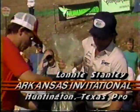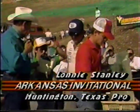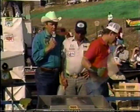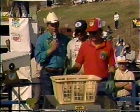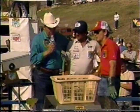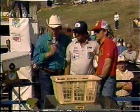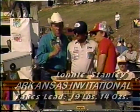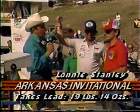Folks, here's a man right here you'll all recognize, the man who invented the famous Stanley jigs, Lonnie Stanley himself, with a limit of bass. One of the finest catches of the day. This man has sold over 17 million jigs in the course of his career of building jigs there in Texas. Using his own lure today, you'll see a rather remarkable catch. The lead of the tournament, 19 pounds, 14 ounces for Lonnie Stanley, our new leader.